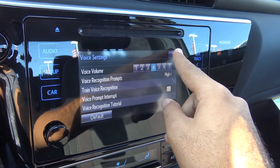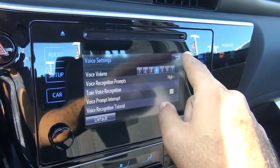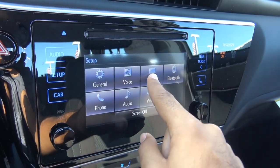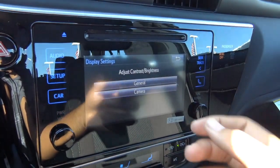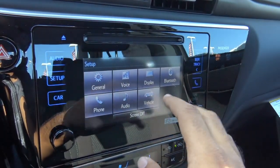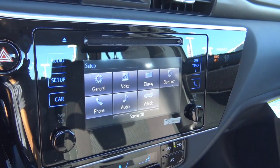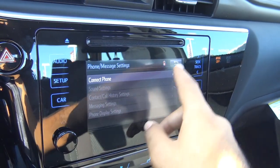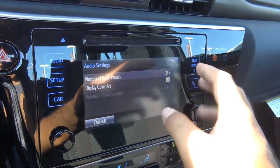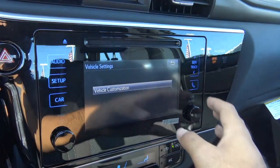You can change the voice volume. You can train your voice recognition, and then you have voice recognition prompts too. Then the display, of course, you can change the contrast as well as the brightness. Your Bluetooth settings, you can add and pair devices from there, and you can delete devices. Then you have your phone, audio, vehicle settings like the vehicle customization.